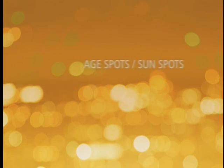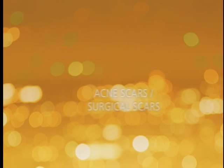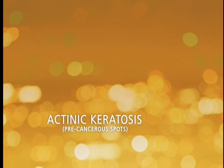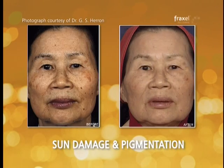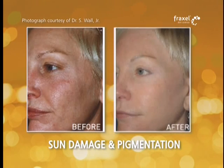Fraxel treatment works on all skin types and is FDA cleared for multiple skin conditions: uneven pigmentation and discoloration, the mask of pregnancy, age and sunspots, fine lines and wrinkles around the eyes, acne scars and surgical scars, and actinic keratosis. Over 300,000 Fraxel treatments have been performed, and the results speak for themselves.